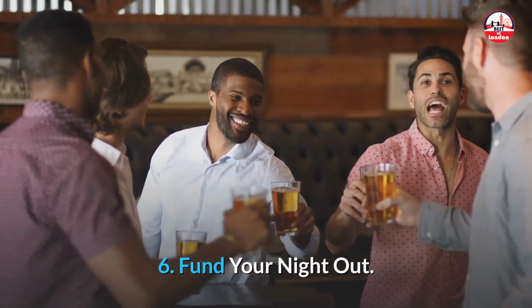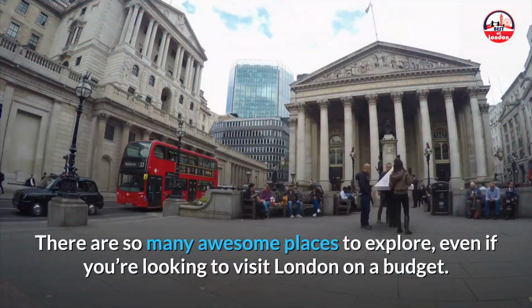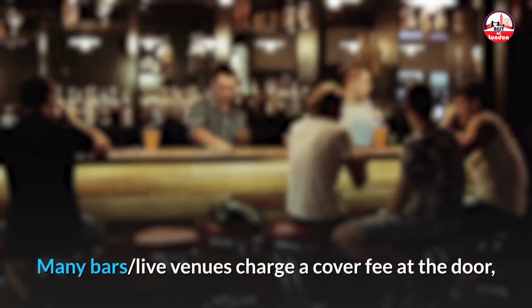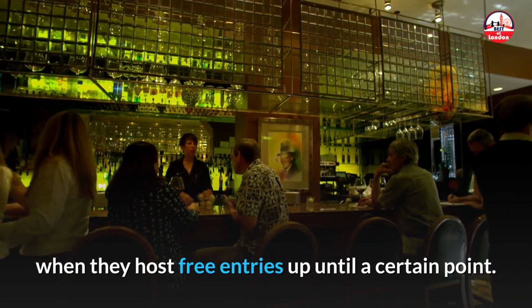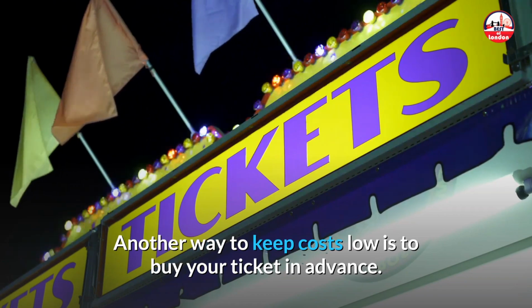6. Fund your night out. No night in London is ever the same, trust me on this. There are so many awesome places to explore, even if you're looking to visit London on a budget. Many bars and live venues charge a cover fee at the door. This can sometimes be countered by arriving at the gig early when they host free entry up until a certain point. Another way to keep costs low is to buy your ticket in advance.